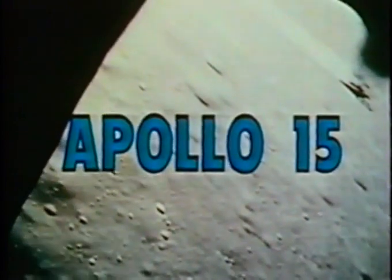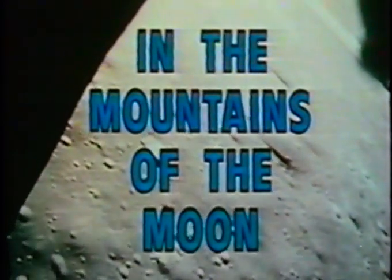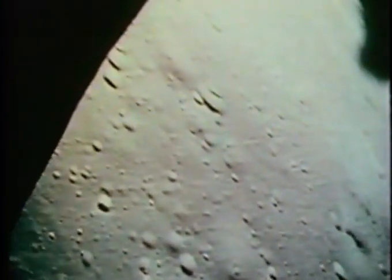9% fuel. 200 feet, minus 11. 150, minus 7. Minus 6. 120 feet, minus 6. 100 feet at 5. 80 at 5. Minus 3. 60 at 3. 50 at 3. Cross pointers look good. 40 at 3. 33. 25. Okay, I've got 7% fuel. 20 at 1. 15 at 1. Minus 1. 6% fuel. 10 feet, minus 1. 8 feet, minus 1. Contact.